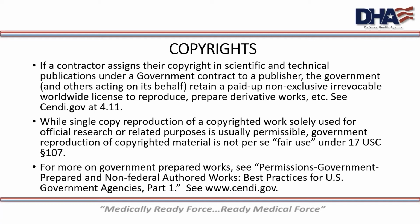Copyrights are an incredibly complex area with respect to intellectual property because of the nuances that are there. But let's talk a little bit about what happens if a contractor assigns their copyright in scientific or technical publications under a government contract to a publisher. The government retains a paid-up non-exclusive license to reproduce and prepare derivative works. So this is something to keep in mind.